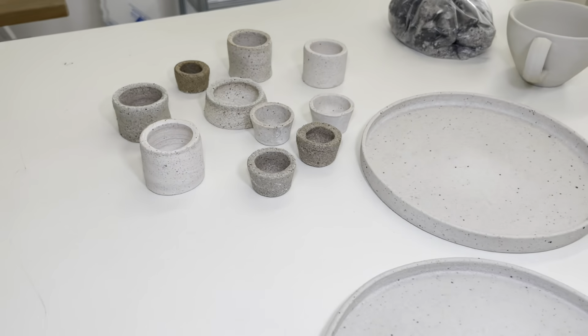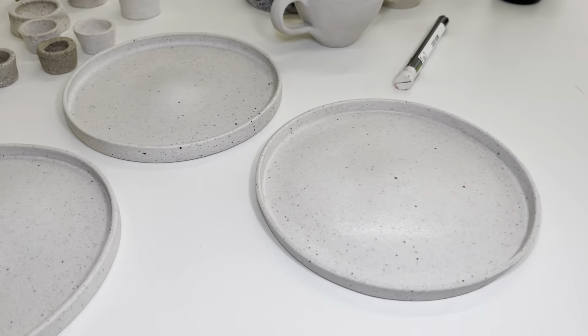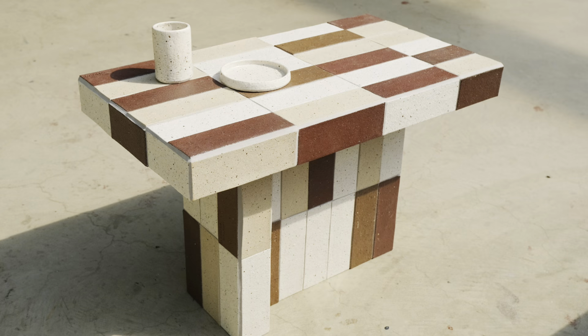And then we're also hoping to expand into tiles in the future. So once we get the plates down and that project is underway and going well, then we're hoping to branch into tiles as well.